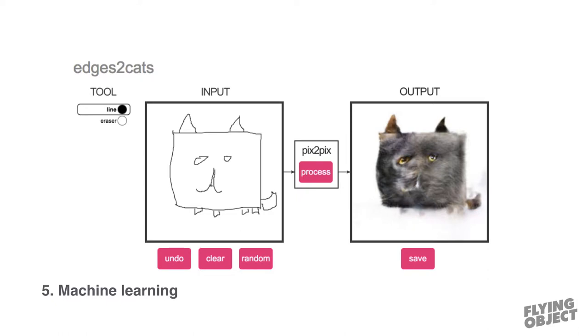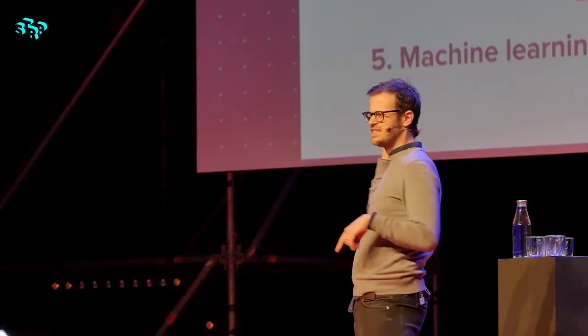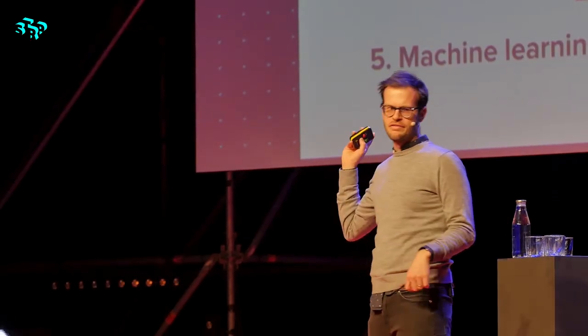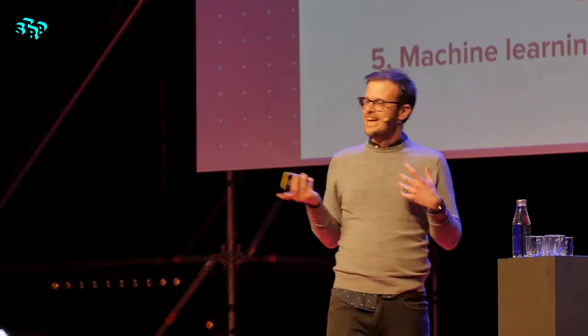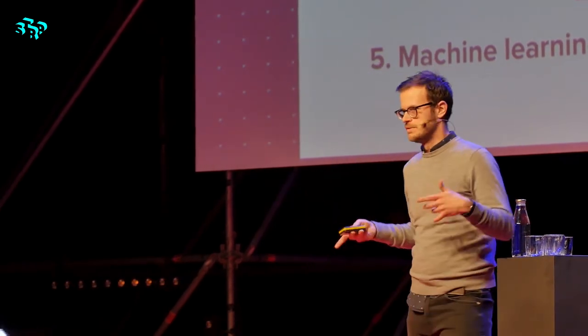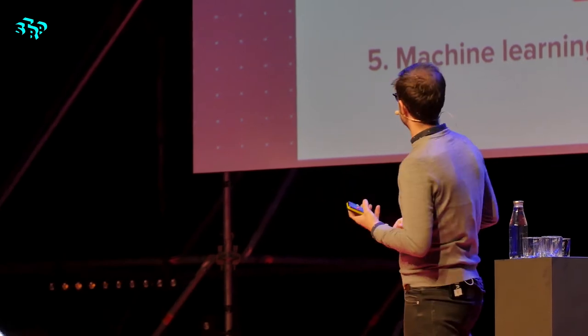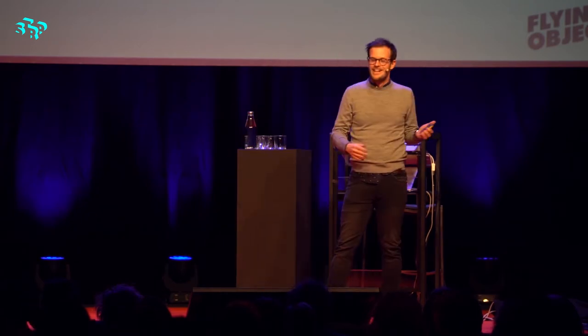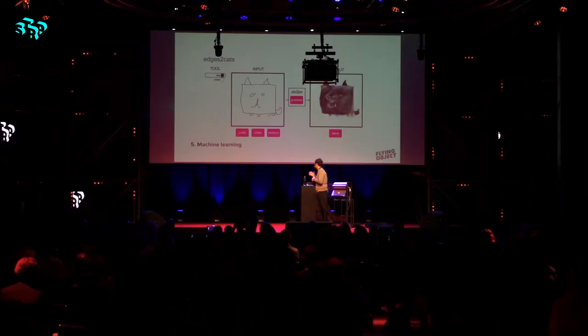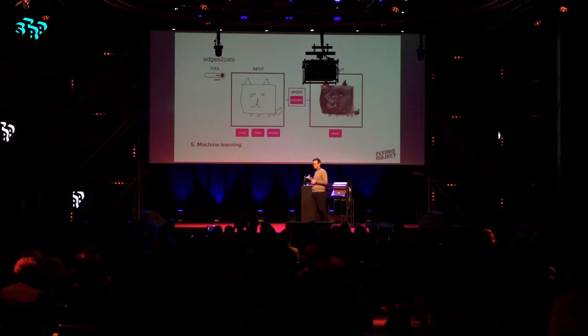And the last one I want to talk about, and this has come up a little bit before, is machine learning. Has anyone seen this? This went big on the internet for about three hours last week. It's called Edges to Cats, and it uses TensorFlow, Google's open source machine learning software, to find the edges of your drawing and then fill it with cat. Cats are very much a theme of today. I'm all for that. They also do shoes, if that's of interest to anyone. I drew this yesterday. I'm pretty sure you'll think it's a really accurate representation of a cat.